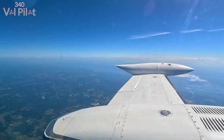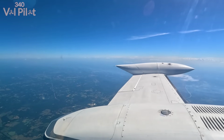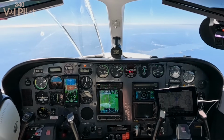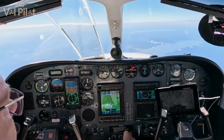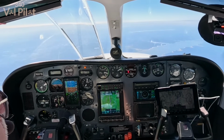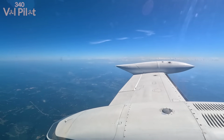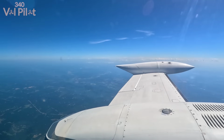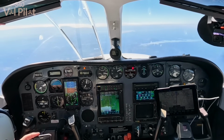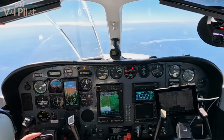November 615 Whiskey, climb and maintain 17,000 for traffic. Okay, 17,000 for 615 Whiskey. Viking 85, has a slight amendment to your route when you're ready to copy. Viking 85, it's direct Knowles, November uniform, Lima Lima Sierra, and then direct Birmingham. That was Citation 907 Whiskey Lima. I can't recall if we checked in or not. 907 Whiskey Lima, correct, but I forgot to check in. Thank you. November 615 Whiskey, contact Memphis Center on 128.15. Have a good day. Okay, 128.15 for 615 Whiskey.